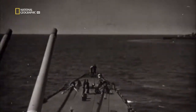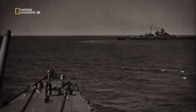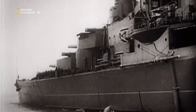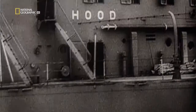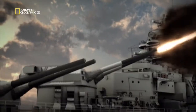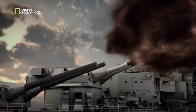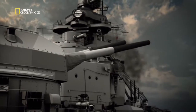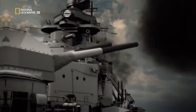Battleships and battlecruisers are heavily armored along their sides, but the Hood is particularly vulnerable because the armor under her decks is thin. And now she's at the optimal range for Bismarck's plunging fire. Admiral Holland's on the bridge of the Hood. He's trying to close the gap between him and Bismarck as fast as possible because he knows his ship is very vulnerable to plunging fire.